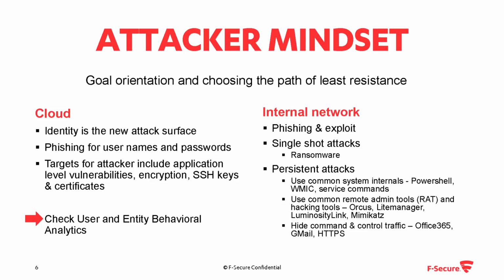So whether we talk about targeting the company directly by, for instance, trying to phish the usernames and passwords for the administrators, or attacking the end users for fraud, this happens a lot, and phishing is the most common way of this happening. There are also other targets that the attackers include. The number one is application level vulnerabilities and exploiting those, encryption, SSH keys and certificates, and these go hand in hand.